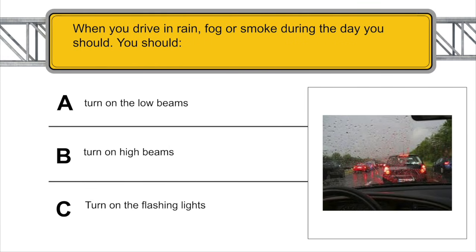When you drive in rain, fog, or smoke during the day, you should turn on the low beams.